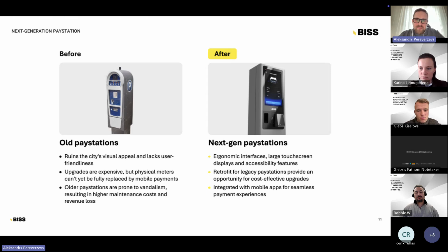We also believe that the next generation pay stations should have large touchscreen displays. If people have a problem with their sight, so their vision is not as good and sharp, they should be able to see everything on the big screen. It also gives us, the solution providers, the possibility to put more information and lay it out better on the screen, and therefore interact with the end user, so that it's much easier for them to make the payment, to make decisions, and to go through the flow of the user interface.